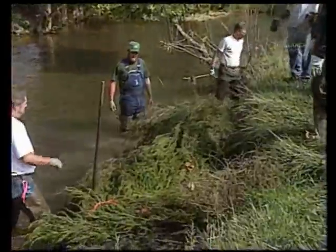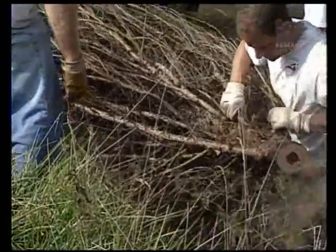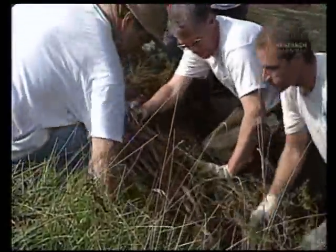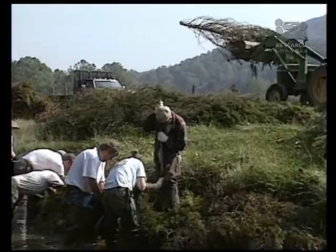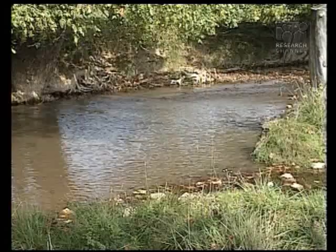Through state and federal cost-sharing programs, Klaus is getting some financial help to pay for the project. The U.S. Fish and Wildlife Service and the Department of Agriculture are among the agencies with cost-sharing programs to restore stream banks. Most of his share of the cost comes in the form of in-kind contributions, cutting and hauling the cedars to the streamside, for example.